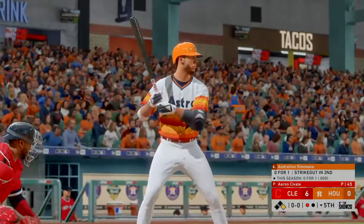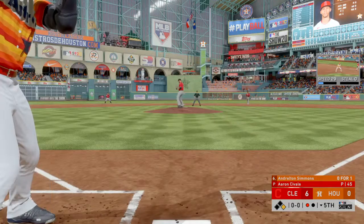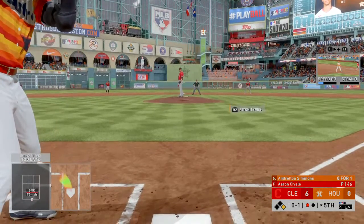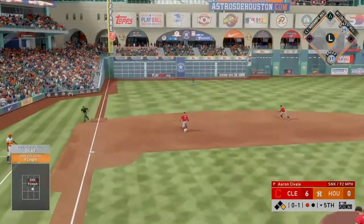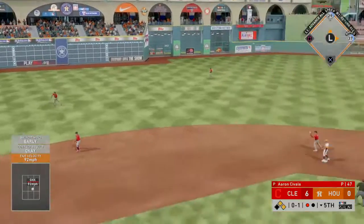Striding forward now, Andrelton Simmons, 0 for 1 after he took a look at strike 3 in his first plate appearance. Swing and a miss on the sinker, 0-1. Yeah, I'm not sure what the game plan is today. Too many early swings. They got to be a little bit more patient at the plate. Hit hard on the ground to third. Oh, it takes a nasty hop, and he's unable to haul it in.